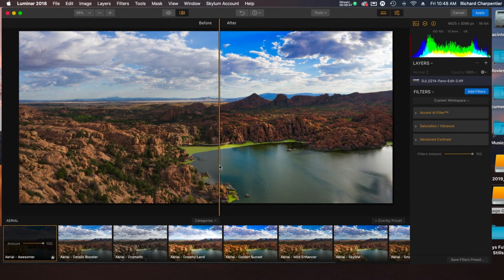I'm already invested in Skylum's world here, in their ecosystem. So now there's another software that can plug into Lightroom and plug into Photoshop. Well, that's cool, but is this a cash grab? Or is this really something that is useful for us as drone photographers? I'm not sure. I've got a gut feeling, I'm sorry to say, I think it's a cash grab.